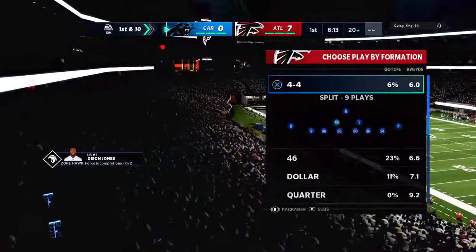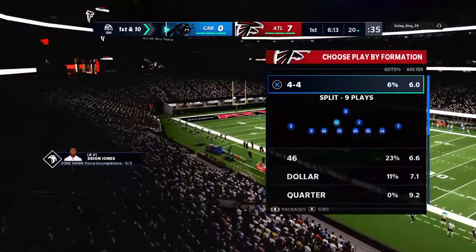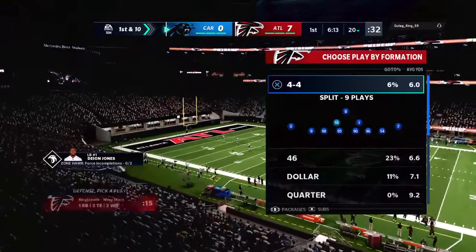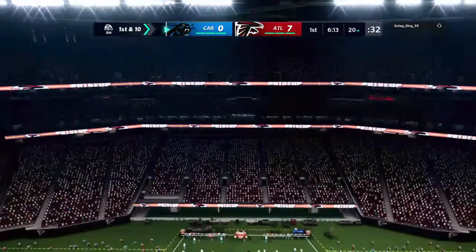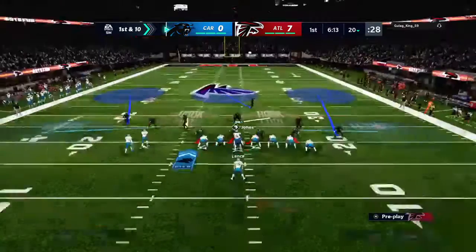Cost him about 5 yards as he's tackled into the 20, at their own 20-yard line. The Panthers are out there and ready to begin their next drive.